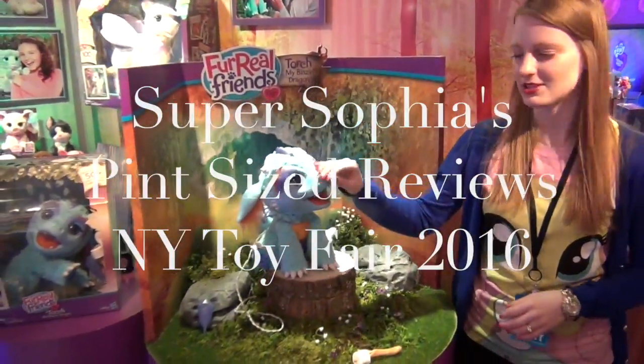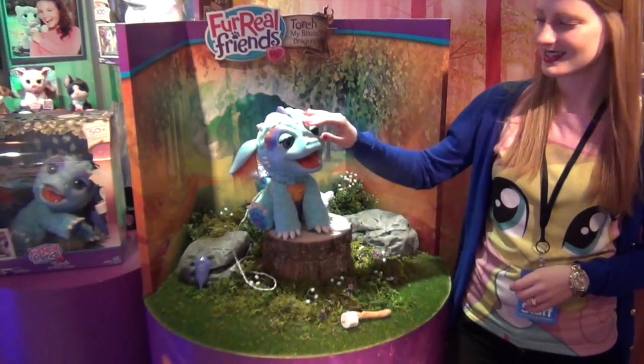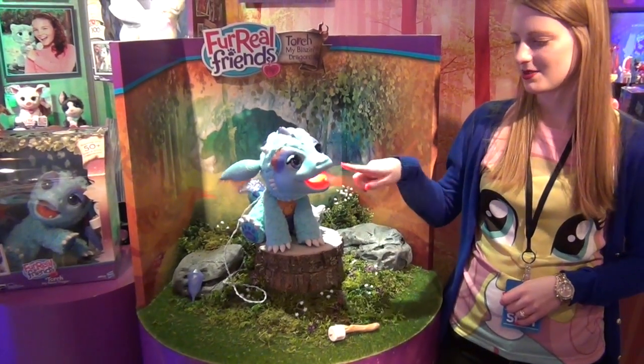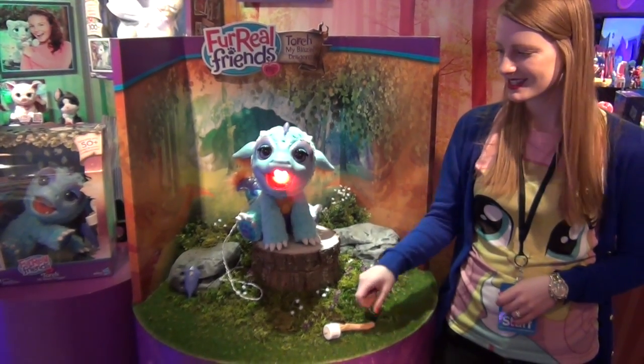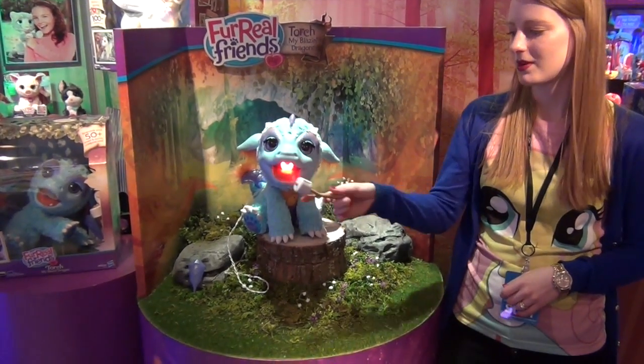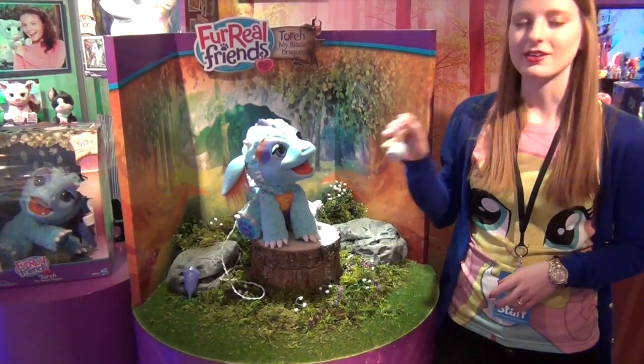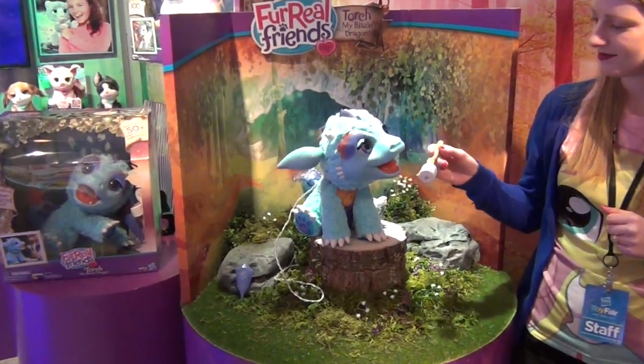Blades and Dragon has over 50 different sounds, and has a sensor right up here and on the belly. Wow! Yeah, so he's got his little fire breathing fog mist. It comes with a little marshmallow that you place right up in here whenever he's breathing out his fire. It'll actually make it look like he's roasting it.